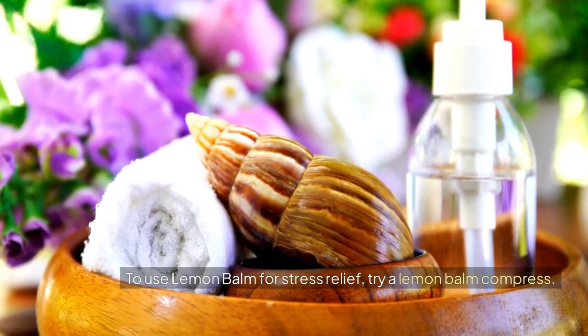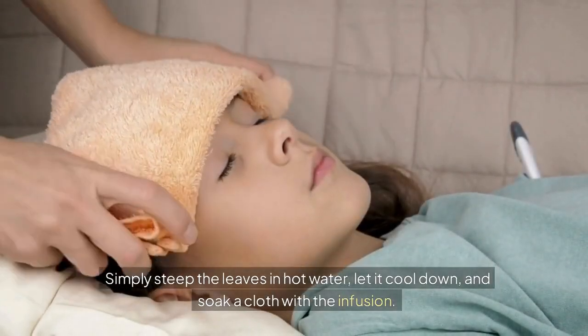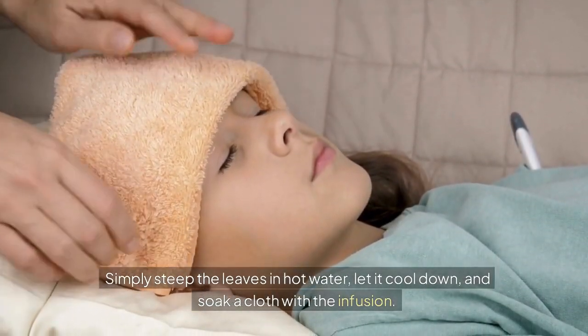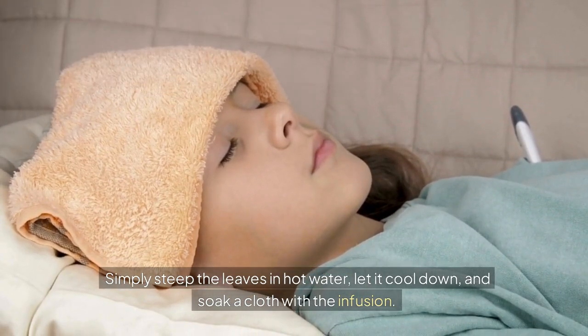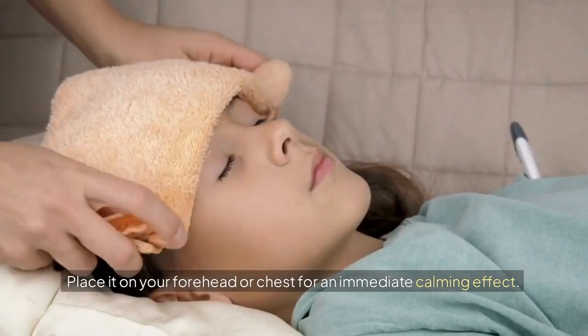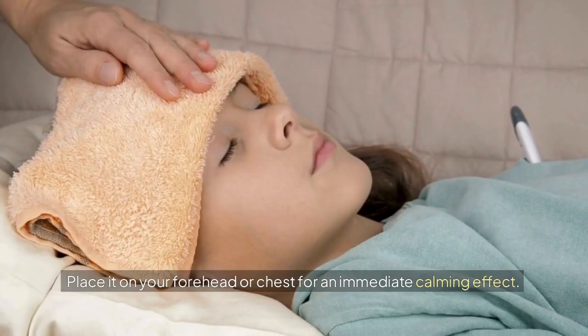To use lemon balm for stress relief, try a lemon balm compress. Simply steep the leaves in hot water, let it cool down, and soak a cloth with the infusion. Place it on the forehead or chest for an immediate calming effect.